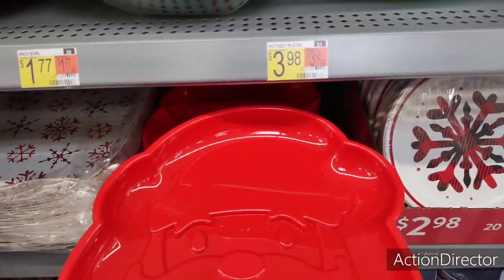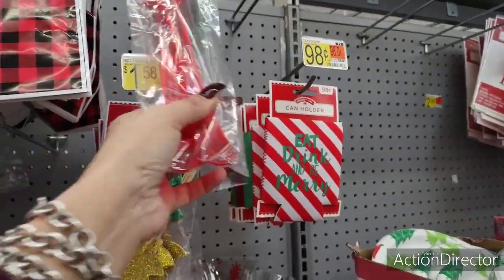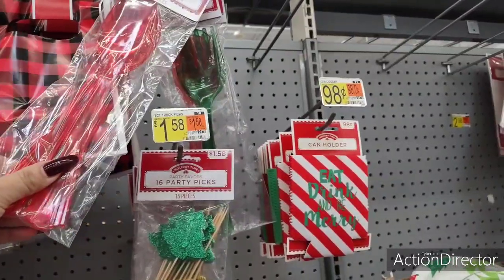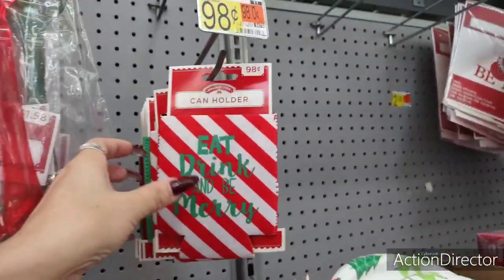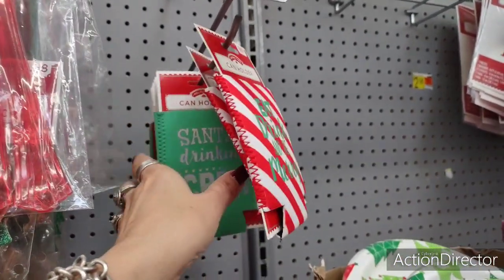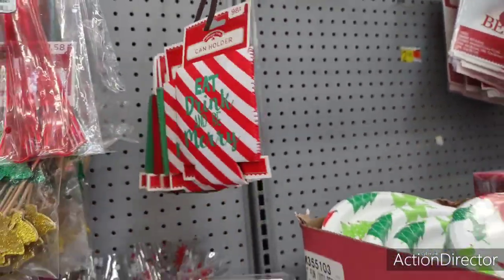So yeah, I do like this. Also, this two-piece serving set in either red or green is going to be 98 cents, so that is good. Here, the can holders, Eat, Drink, and Be Merry, 98 cents. Santa's Drinking Crew, that's funny. Let's Get Lit. So this is fun stuff.